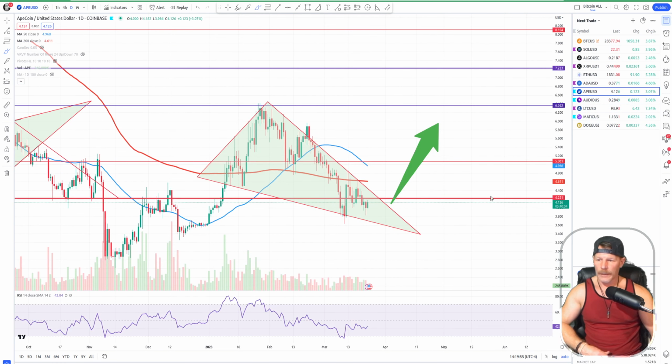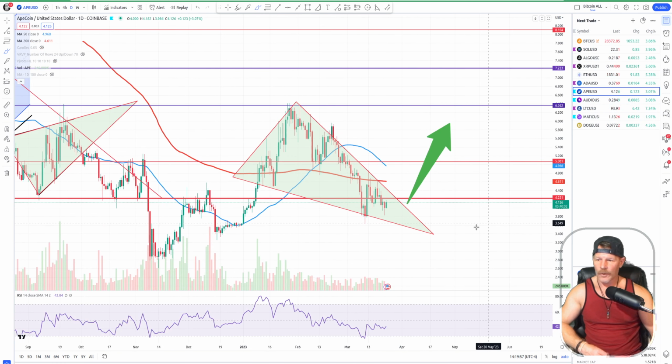Ape is another one I'm looking at. Not real keen on this one, only because we're below the 200-day and the 50-day, which looks like it's forming a bearish cross. However, I do like the bullish descending wedge. And should we break above this $4.22, that significant level of resistance, then I start to become anticipating good things for this. But again, I'm not real keen on this particular trade.